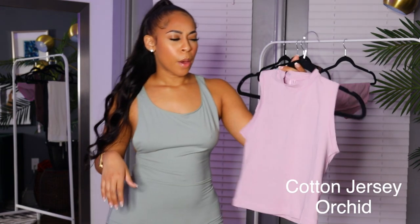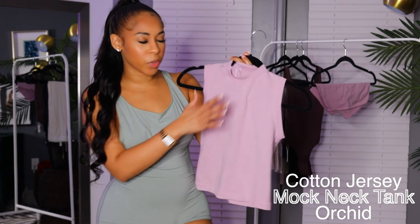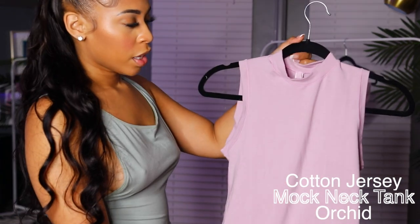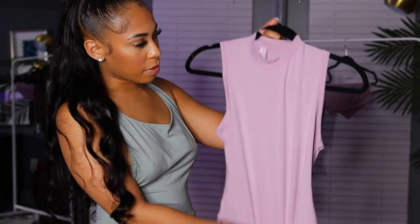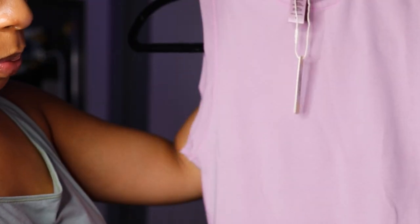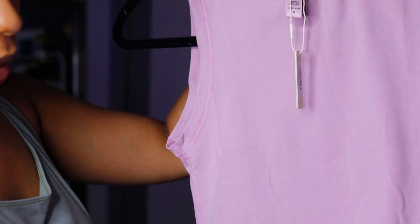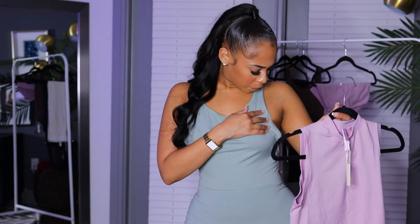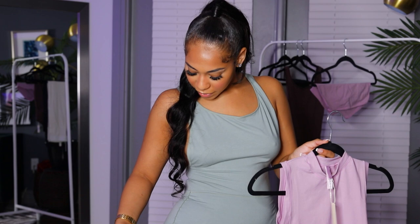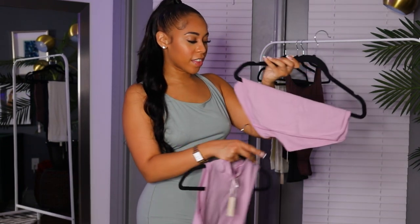This is the mock neck, jersey mock neck in an orchid color. It's pretty, like lavender, and it's a mock neck. And then it's sleeveless, of course, very stretchy. The stitching on this one is really pretty too. It's like pretty lavender stitching. I didn't pay attention to the stitching on any of these, but this one kind of just popped out at me. Is there stitching? Yeah, there's stitching on this as well. The stitching is nice on all of these, I just noticed that. Stitching matters.